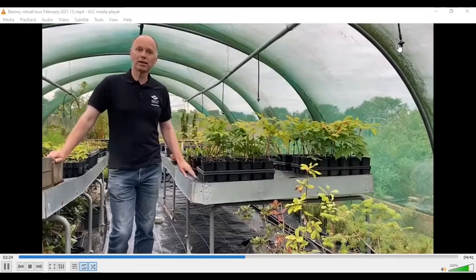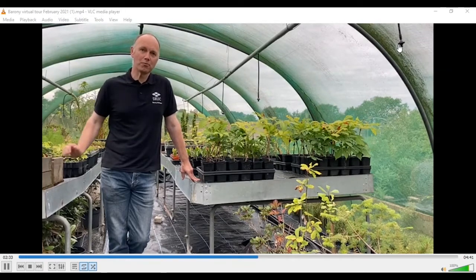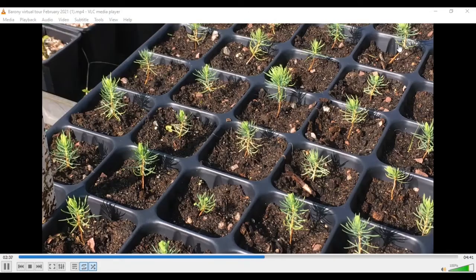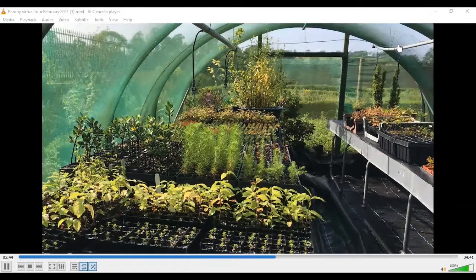This is one of the tunnels within our walled garden, which is going to be a fantastic resource for those who are wanting to learn about plants and horticulture. So at the moment we've got some seedlings here which are being used by the forestry department, and in the very near future we very much look forward to having horticultural students here as well to make use of these fantastic facilities.